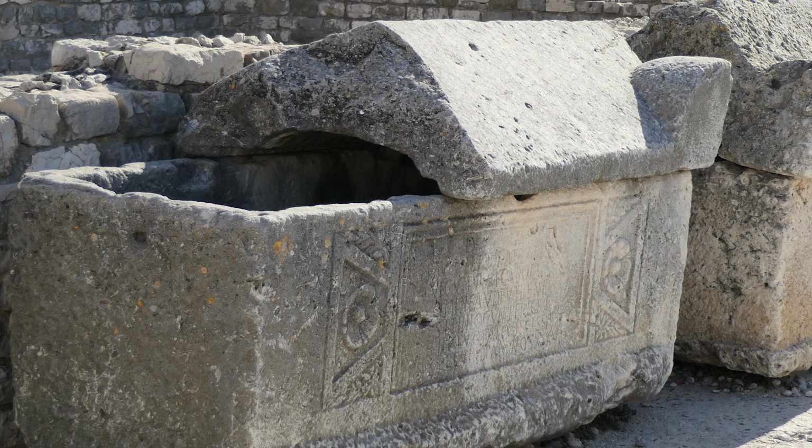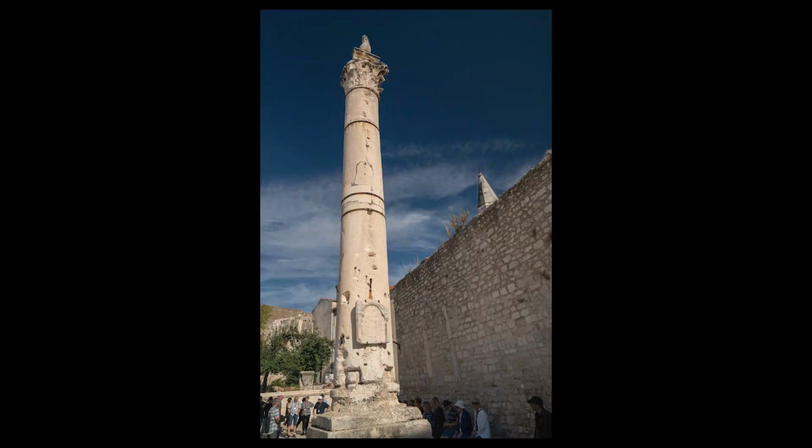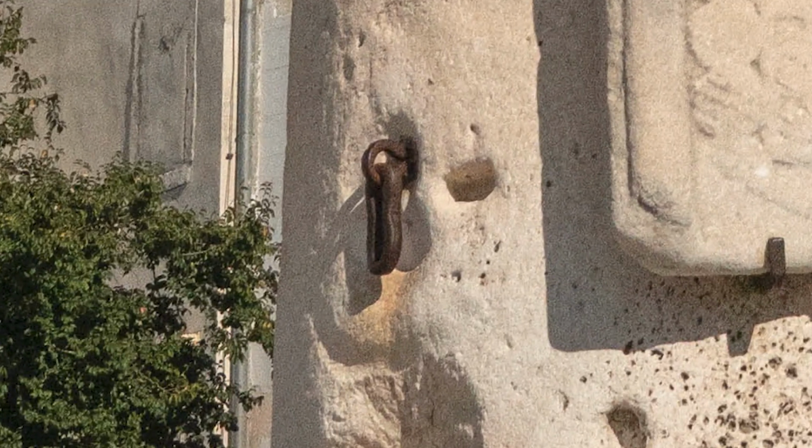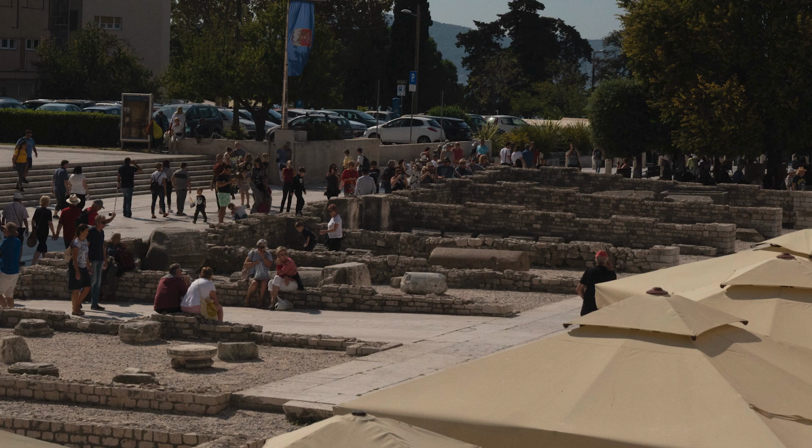It's an easy downhill walk to the remains of a Roman forum. Nearby is a column from a Roman temple that was repurposed in the Middle Ages as a pillory for shackling people. It was referred to as the Pillar of Shame. Sentences ranged from a few hours to 3 days.